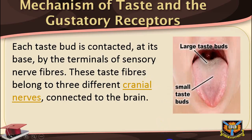Scattered taste buds are also found in the epithelium of the soft palate, pharynx, larynx, and epiglottis. Each taste bud is contacted at its base by the terminals of sensory nerve fibers. These taste fibers belong to 3 different cranial nerves connected to the brain. The nerve supply for most of the taste buds on the soft palate and towards the front of the tongue comes from a division of the 7th facial cranial nerve called the chorda tympani.